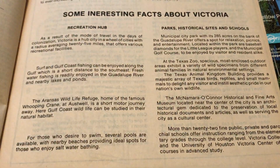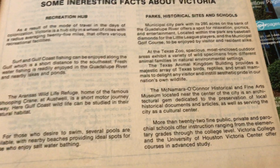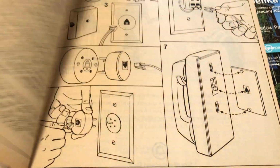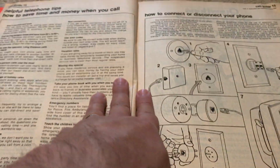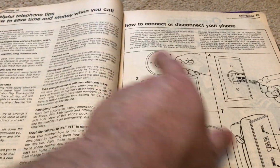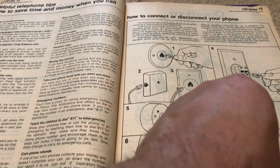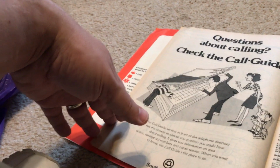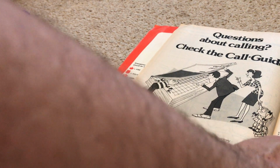And it goes on, and I'm just going to kind of hold it here. So if you're interested to continue reading, you can pause the video. But I wanted to get on and continue to flip through. Helpful telephone tips, how to save time and money when you call, how to connect or disconnect your phone. And I'm turning the camera away from the web pages because there is a possibility that someone still has this number.